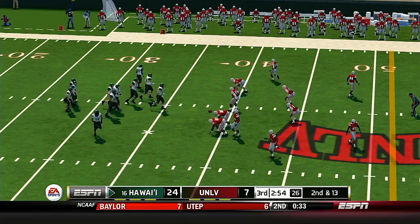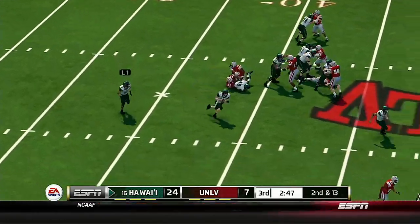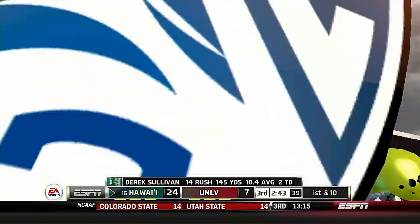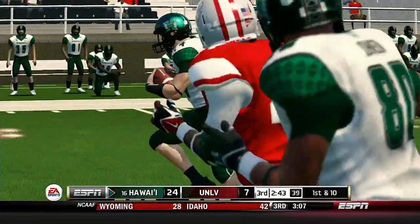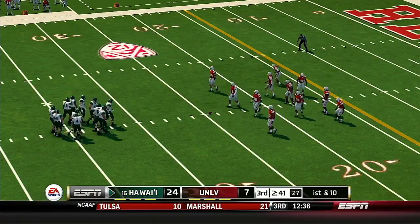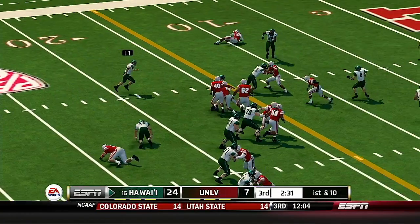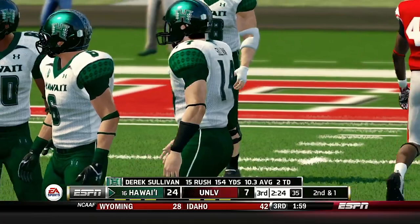From their own 38-yard line, it's second down. Brought down at the 25. First and 10. Let's see if they can build off that great run. They'll bring him down at the 15-yard line. Called a gain of 10 yards. That brings up second and one.